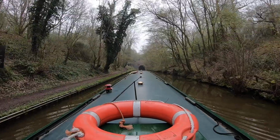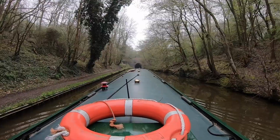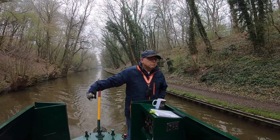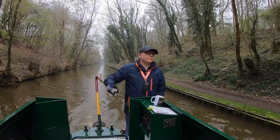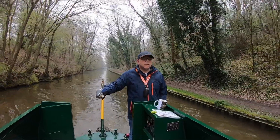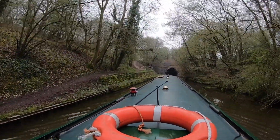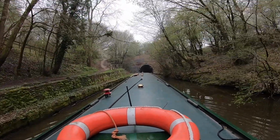Right, we're just about to go through the Braunston Tunnel again. I think all in all we must have been through this tunnel about 8 times, mustn't it? Thereabouts. So we're on our way back. This tunnel is 2,042 yards long. There's a boat. Where's a boat? Oh yeah, looks like there's a boat, but it's a long way off.